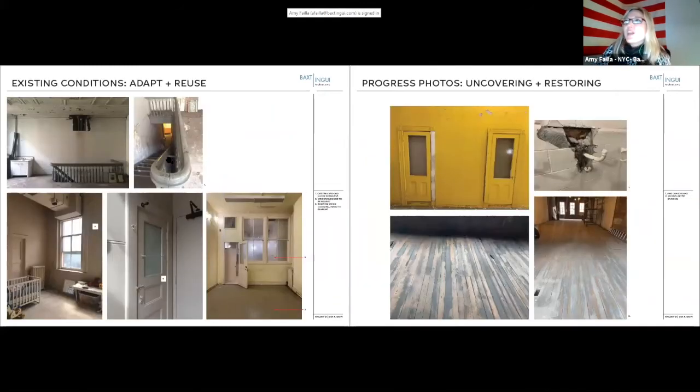And getting back to some of the fun elements, this was the third floor railing and very cool doors, these interior windows. We're saving all of this and working it into the design.